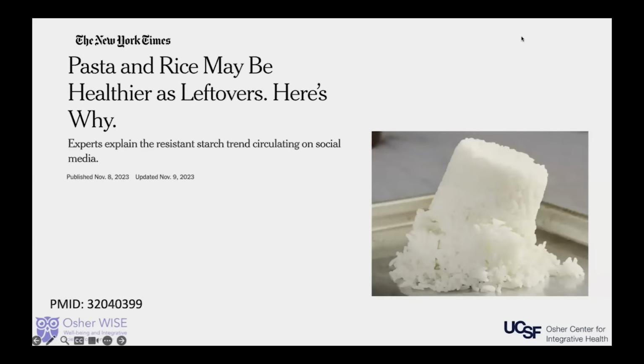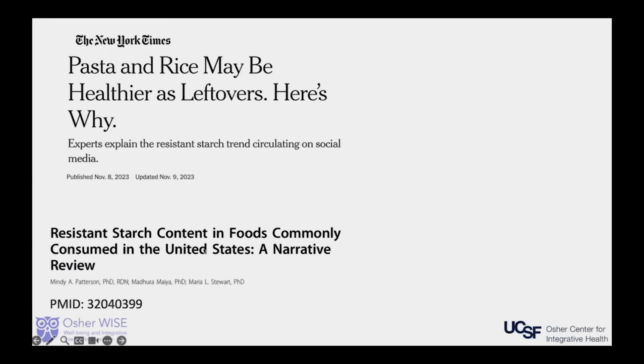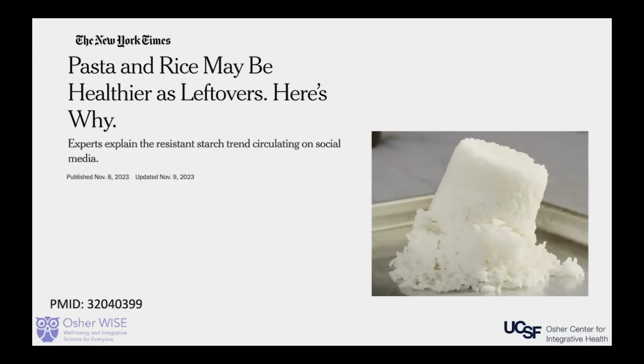And in reference to the type 3 resistant starch, you may have seen this article that was widely circulated from the New York Times last year around this time, saying that pasta and rice may be healthier as leftovers. Here's why. And this may be true because of what I've told you. I wanted to dig into the data from the original publication that this New York Times article is based off of, in particular because you'll notice that they display a large amount of white rice. And this is extremely misleading based on the data.